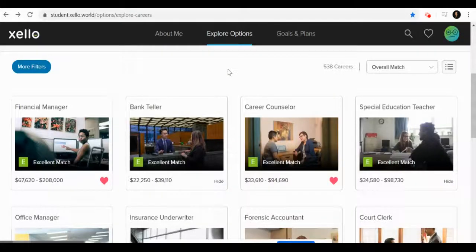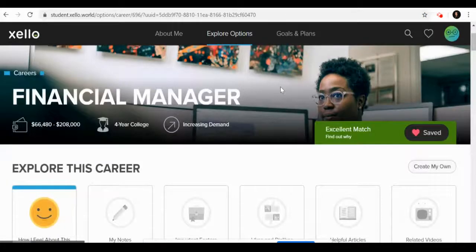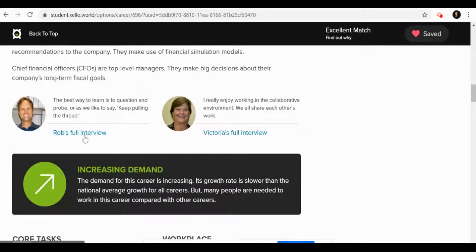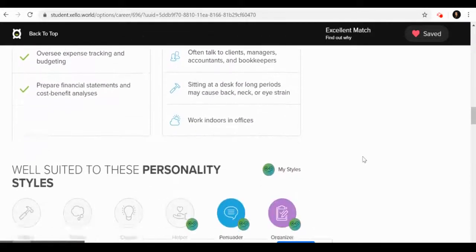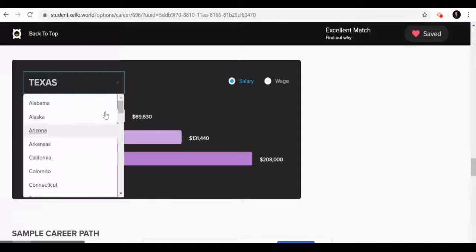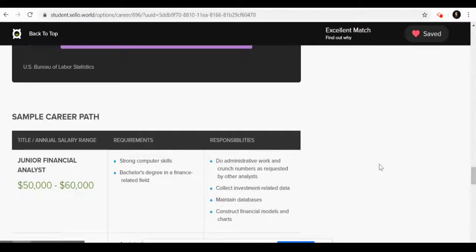Once the filters are applied, students can then select the career or careers that interest them. They will find information such as job description, related careers, an interview from people in the industry, core tasks, workplace expectations, as well as working conditions, earnings, salary by state and U.S. territories, as well as a sample career path.